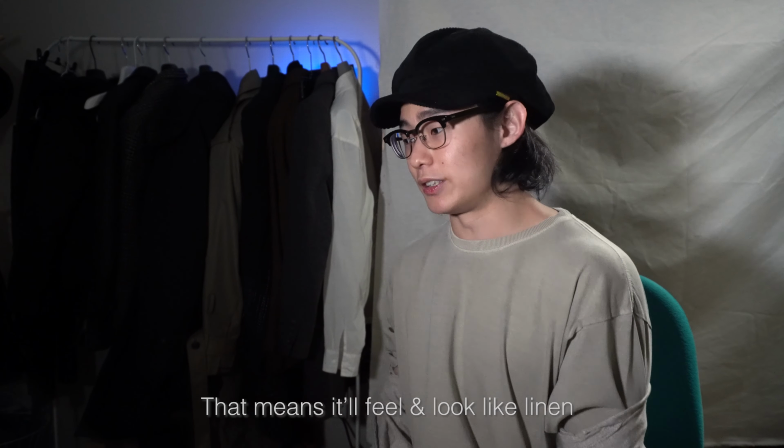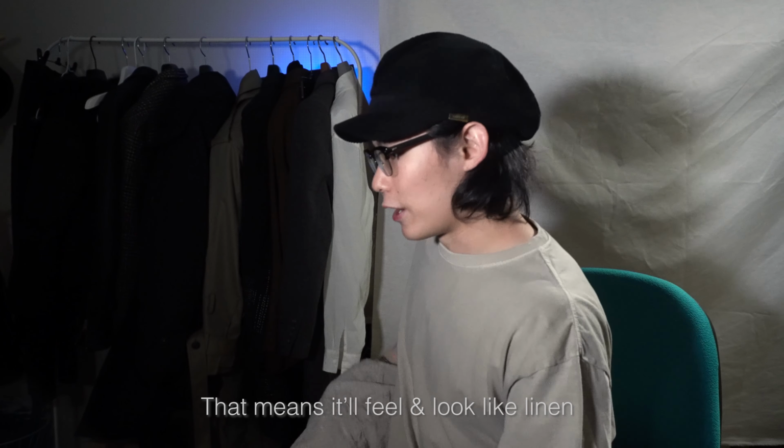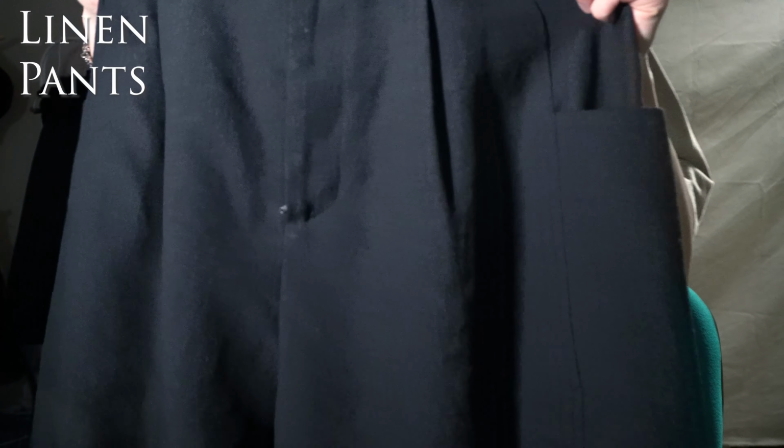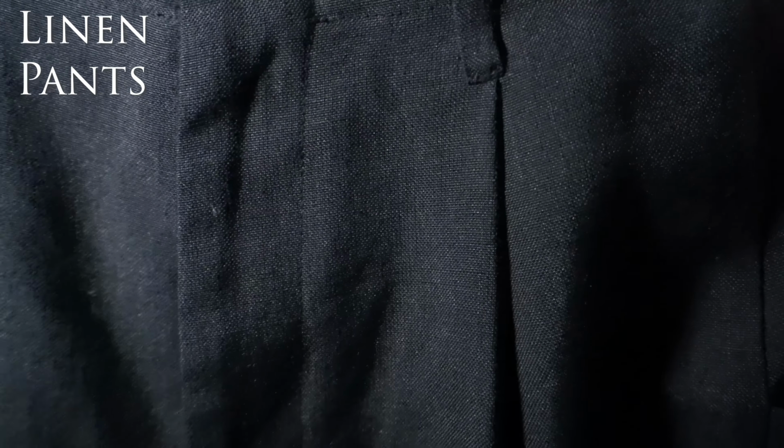You can't really tell the difference. And for example, if I were to show you linen pants, this is how linen pants look like. So can you see it? Can you see the rough fabric? Can you see the roughness? So this is how linen pants would look like.